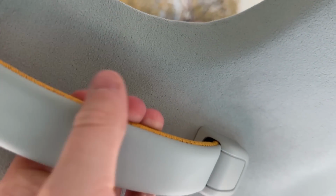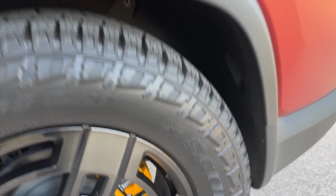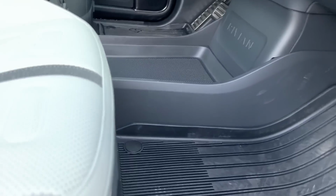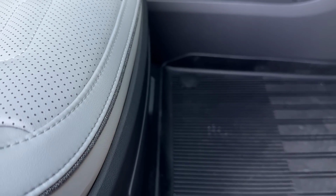You have tons of yellow accenting. Yellow accents up here, yellow accents in the Rivian badge, brake calipers on the wheels, front brake calipers, the badging. Interestingly, there is no glove box, but to make up for not having a glove box, there is a secret storage compartment underneath the seats.